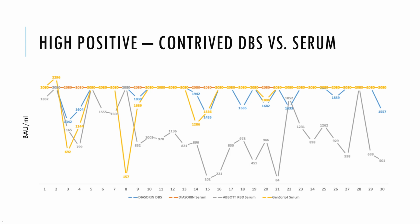And I kind of moved all the other assays to the same level just so you can see a better comparison. So the DiaSorin serum of the contrived blood spots is basically at the max for all of these samples.